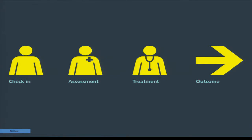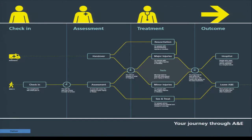As you'll recall from the develop stage, we were focusing on the key stages of the patient journey. So the final 4 stages that we got to were check-in, assessment, treatment, and outcome. These are the final icons that we used. They were found to be quite simple and easy to understand, and we also thought yellow was quite a good color to catch people's attention. So these icons are placed large scale on the process map, and the process map underpins the guidance solution.